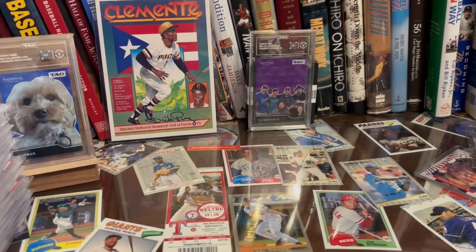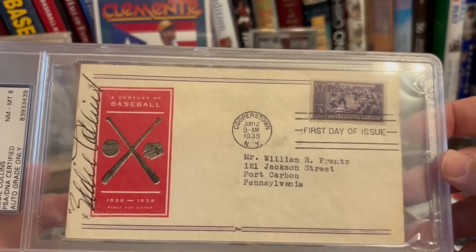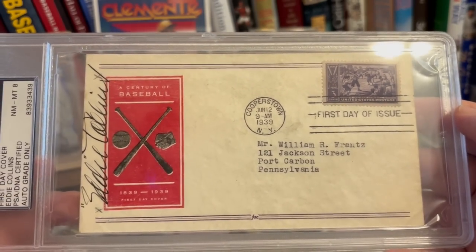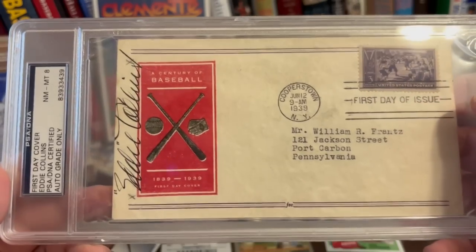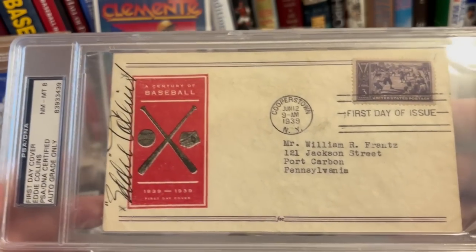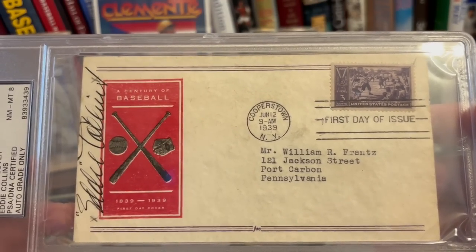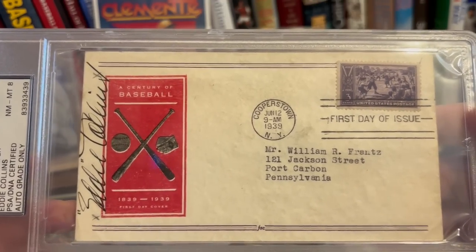How about another kind of envelope? I guess they call these cachets or first day covers or whatever. There's the Centennial stamp again. And this one's actually got a Cooperstown stamp on it. What I don't know is, was this actually signed or done at the opening of the Hall of Fame in 1939? I don't know.